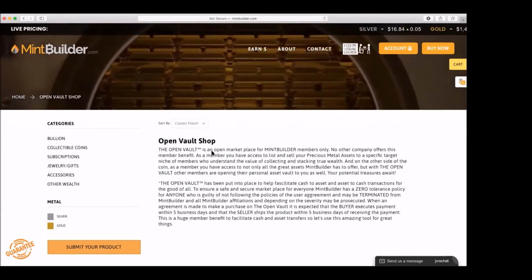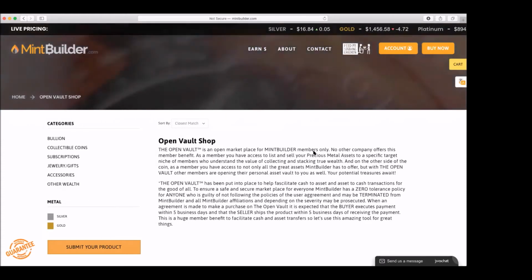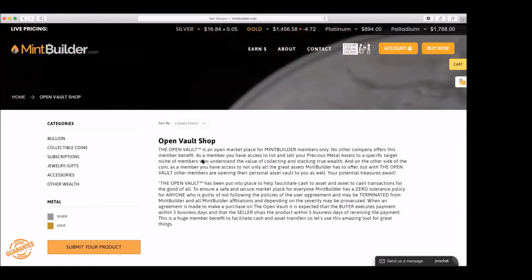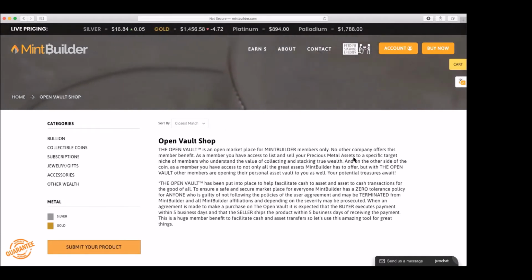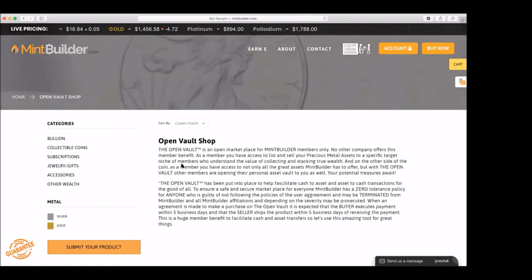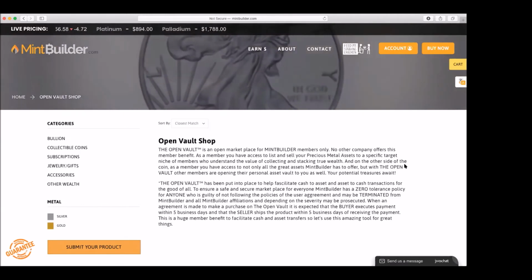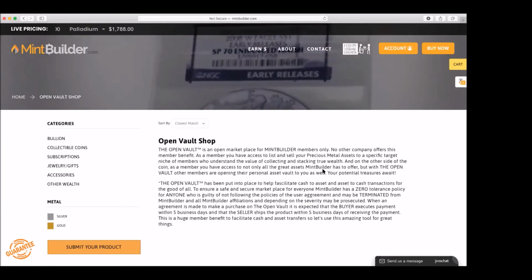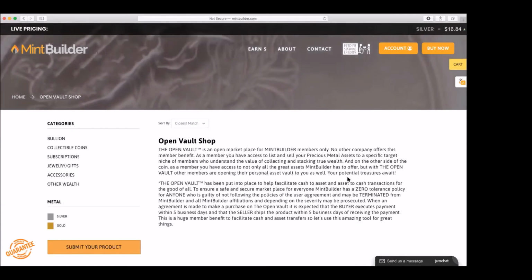So the Open Vault is this. It's an open marketplace for Mintbuilder members only. So retail customers don't have access to it. No other company offers this member benefit. As a member, you have access to list and sell your precious metal assets to a specific target niche of members who understand the value of collecting and stacking true wealth. And on the other side of the coin, as a member, you have access to not only all the great assets Mintbuilder has to offer, but with the Open Vault, other members are opening up their personal asset vault to you as well. Your potential treasures await.